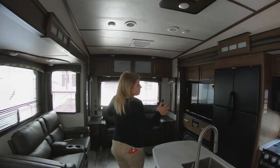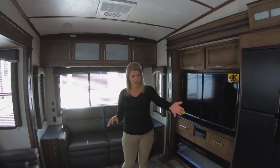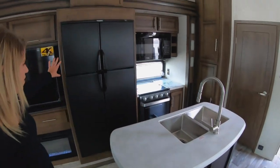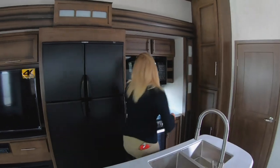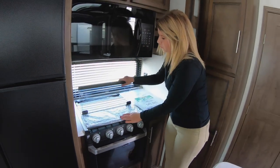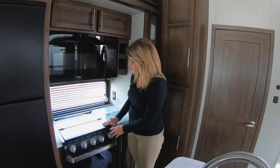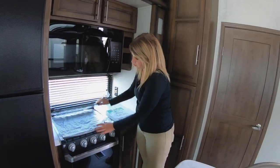All right, when you walk in, nice big opposing slide outs, gives you a ton of room in here. You've got your island. Solid surface countertops, nice big refrigerator. You've got your Furion cooktop, three burner cooktop. And it does have the flush mount cover, which acts as additional countertop space, or when you're cooking, you can flip it back and it gives you a backsplash.